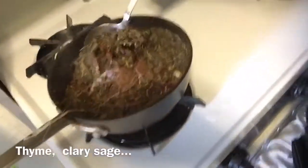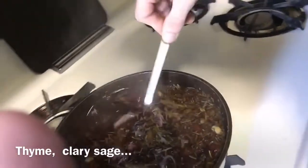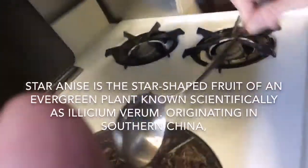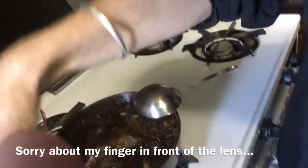Anyway, there's coriander in here. Coriander seeds. There's hibiscus. Jamaican hibiscus. There is thyme. There is sage. Clary sage, I believe. There is rosemary, thyme, I said that one already, nutmeg, anise. Let me think, what else, a few more things, and then there's the tea bags, which are these delicious looking things here.